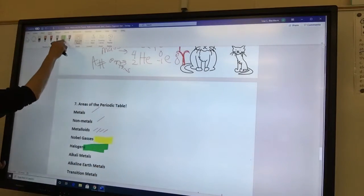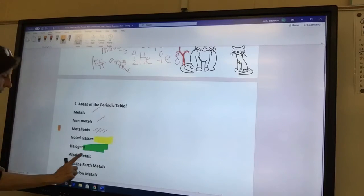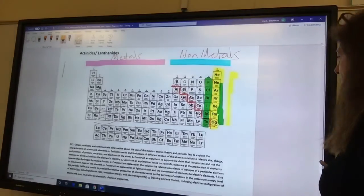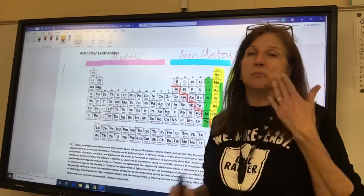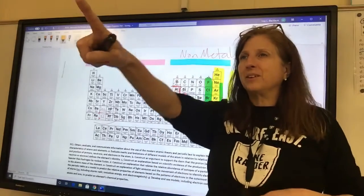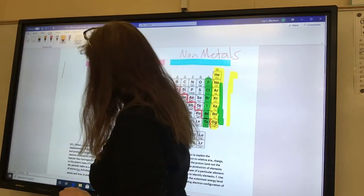Next, we're going to do the alkali metals. I think I'll do them orange. So you do them whatever color you want. I'm going to make them orange. Where are the alkali metals? Who had an alkali metal for their report? Anybody know where those are? Y'all were saying them when you did your report. I was hearing y'all say these. Which one did you have? You had potassium. She's right.